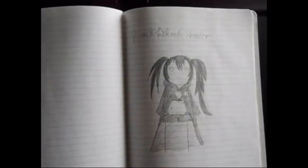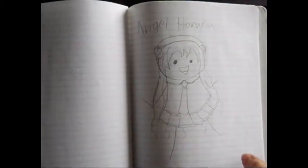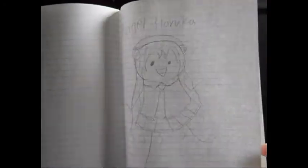More drawings, cute stick people, yay! Oh yeah, I think this was even later than 2010 that I filled out this part. We have Black Rock Shooter, stick person. Miku Hatsune, Love is War version. Or Ai Kotoba, whatever you want to use. See You! I remember Vocaloid See You was new when I drew that. Wow. Angel Haruka, long story. Fish Diddy, somebody I knew.